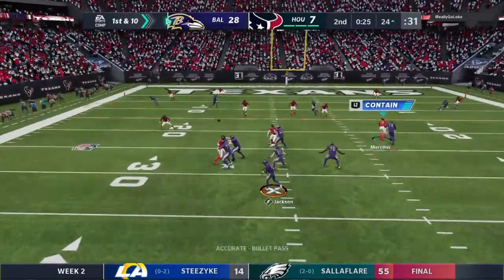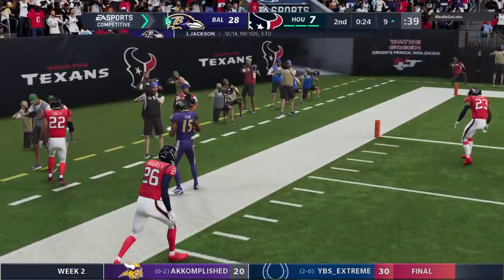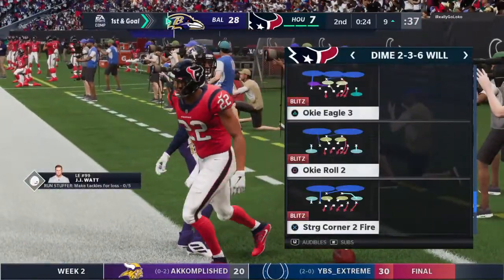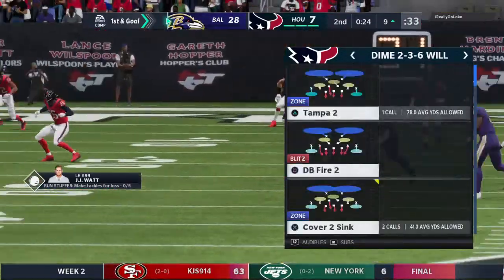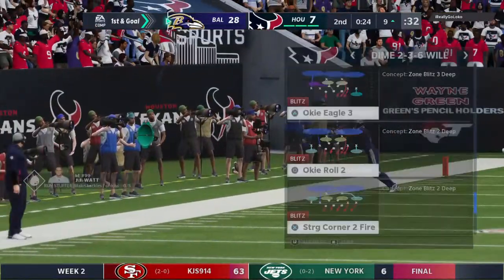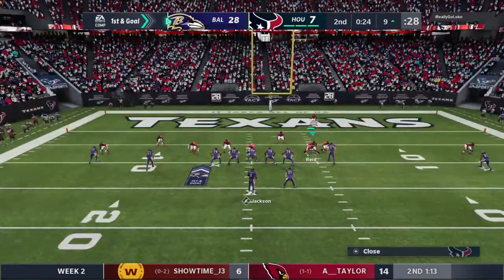They go play action now. Jackson. This will be caught inside the 10. He'll head out of bounds inside the 10. Mark him down at the 9. 15 yards there for number 15. 9-yard line. A chance to really cap off a big 1st half here as they come up on 1st and goal.